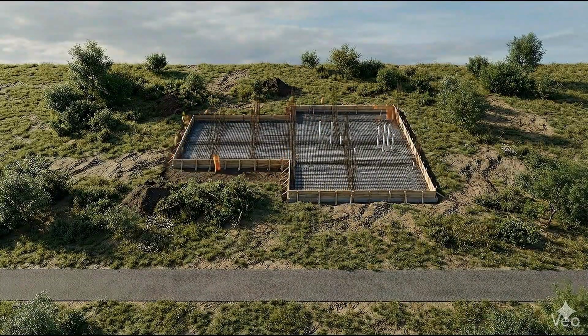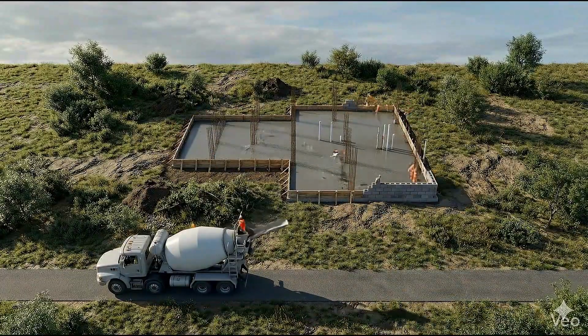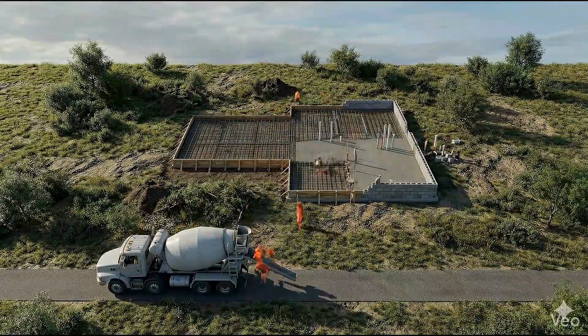Now step 2 is the pour. Once the ground is prepared, the concrete mixture arrives, we pour the slab foundation and install the double reinforcement.